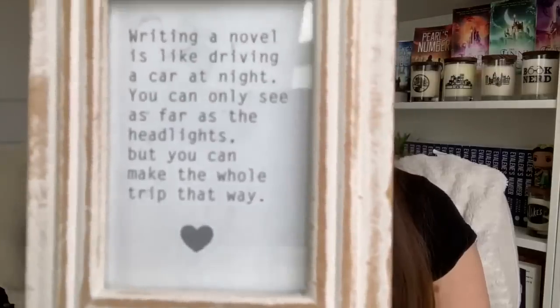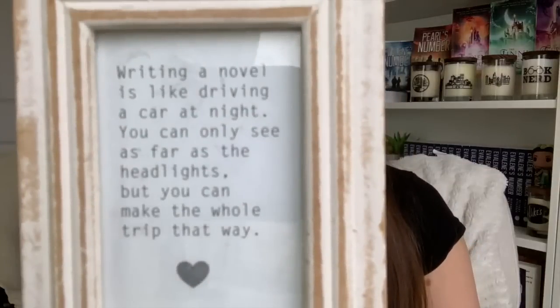What works for me is, I've shown you guys this many times before, I made this cute little tiny picture frame and I keep this on my desk. This has really helped me because it's such a great reminder that nobody really knows what their novel is going to look like in the end. Nobody knows the full, finished, perfect story. They just know the next step, what you can see in your headlights right ahead of you.